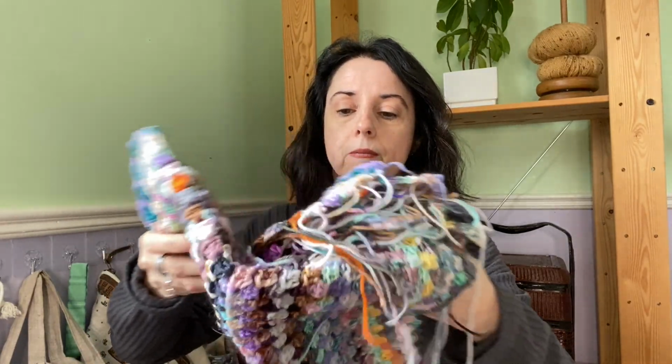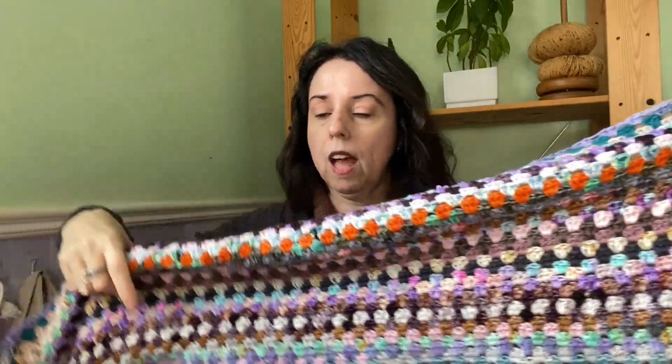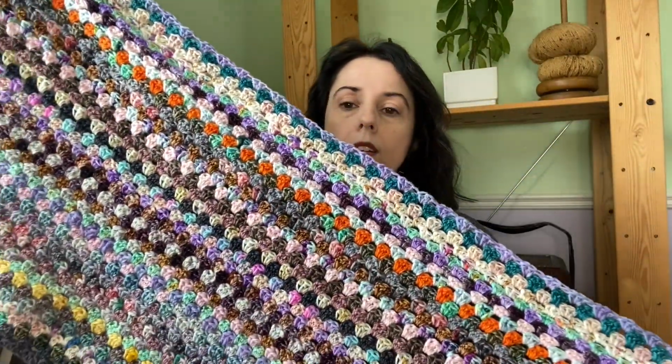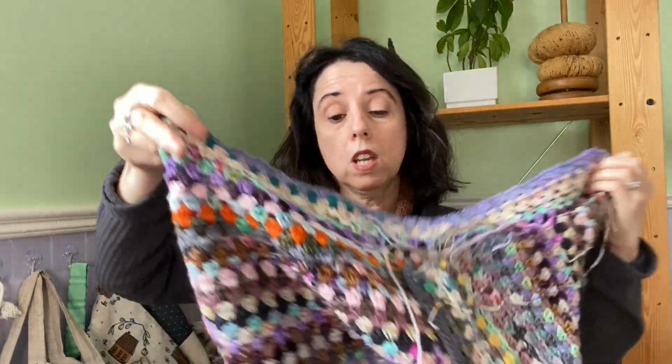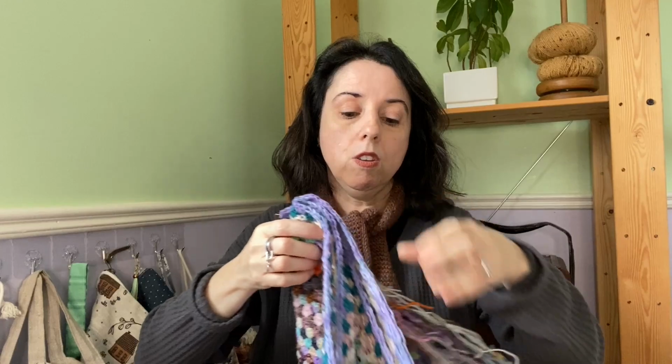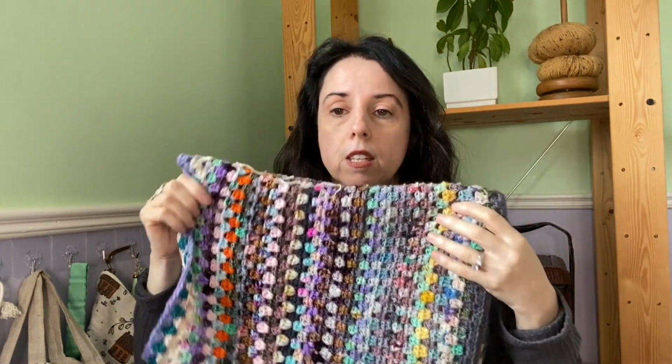Yeah, so these sometimes fall out, but something about this, it's so pretty. Anyway, so I'm using scraps. So this is it so far. I don't even remember how many I put on, but I think it's just the average amount that people put on. And this is it. It's so pretty. And I'm having a lot of fun because I'm just randomly pulling out colors. So it's a little wilder than my neutral palette, let's just say. But it works, and it's so nice. So I'm just doing plain granny stripe, nothing fancy.